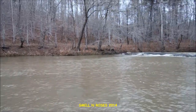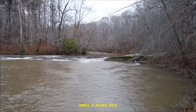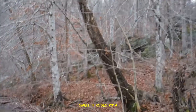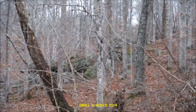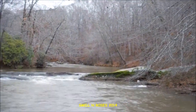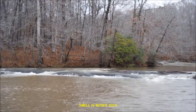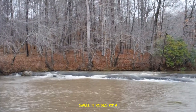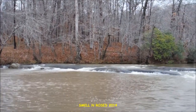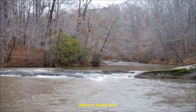All right, guys, we're very close to the park boundary now. See some very cool rock vein coming down the hill there and extending out into the river, forming this small set of rapids. And actually, at times when the river is at normal flow, you can just about walk across the river, across those rocks, but you can see the water levels are up quite a bit today.